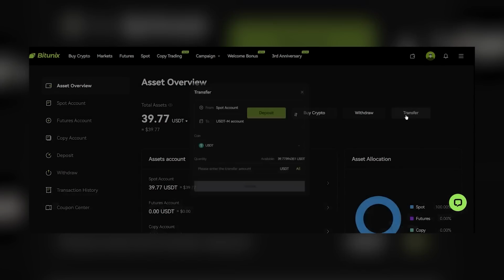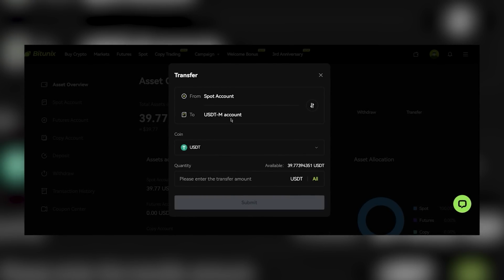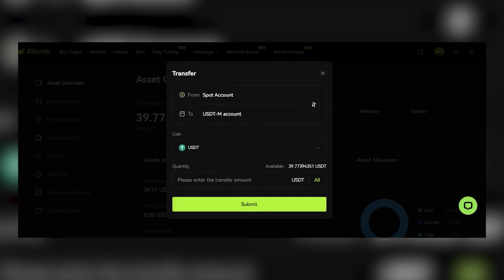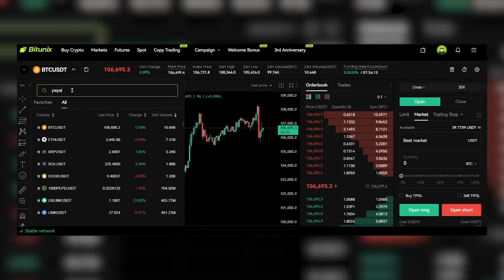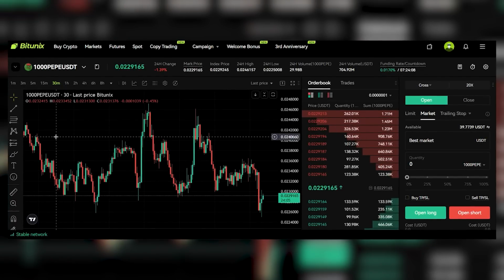So to margin trade, transfer funds across to your margin account by going over to your asset overview and clicking on transfer. Then you can actually move assets across to the USDTM account, which is for margin trading. Then you click on futures, and then you search for Pepe, which is actually listed under 1,000 Pepe, because each tradable unit of Pepe represents a bundle of 1,000 Pepe tokens, because one Pepe token is so tiny in price that they bundle them together like this.